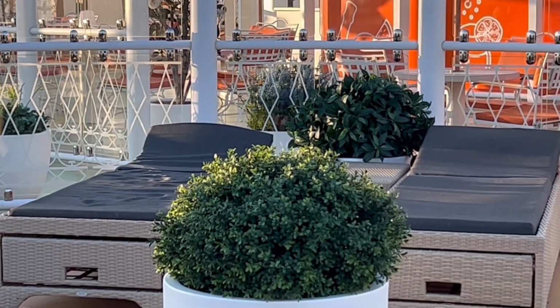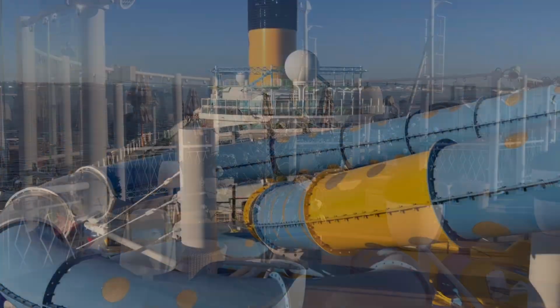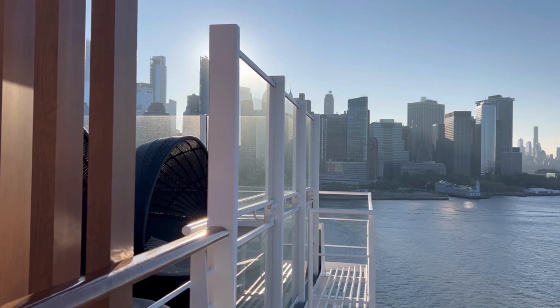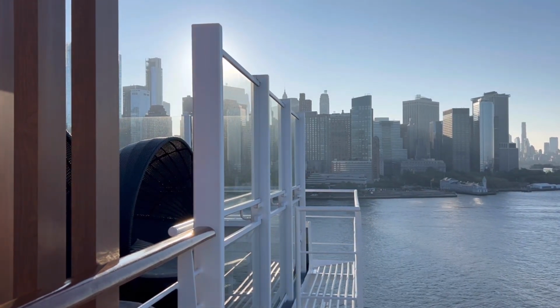If I could offer a helpful suggestion, if there's a day at sea, don't go up to the deck at 11 o'clock. It's going to be packed. There's going to be nowhere to sit. You have to go early in the morning. You have to use a little strategy if you really want to utilize the best experiences.